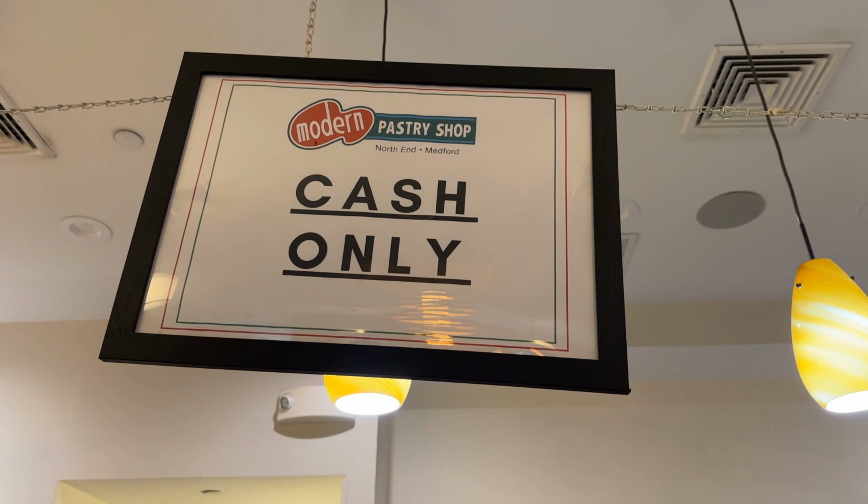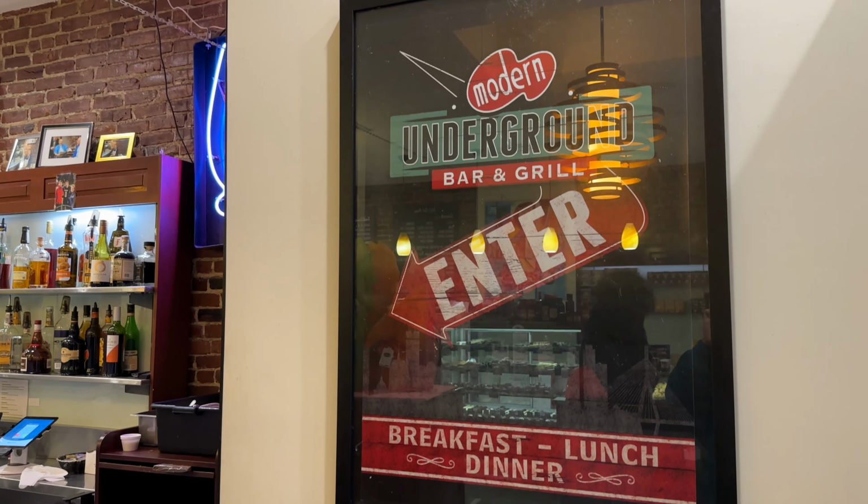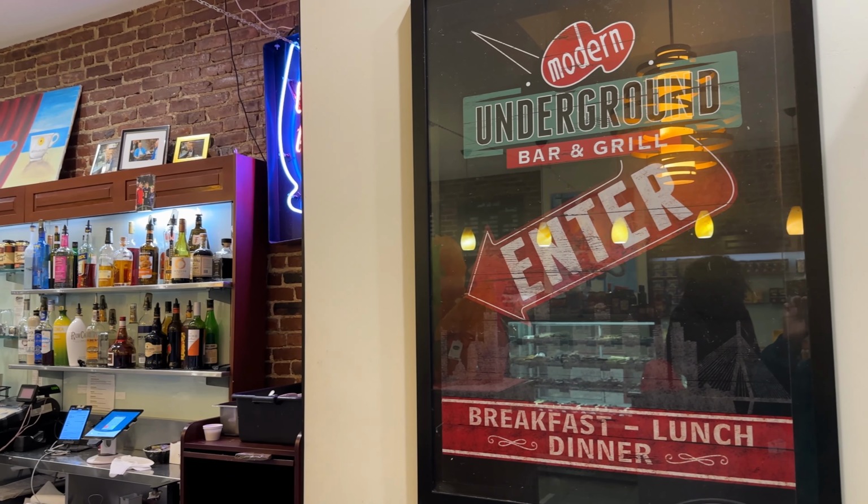Also, both locations are cash only, which is definitely important to know. If you're coming to town and you don't have cash, it doesn't mean you can't find an ATM, but I don't know if I really saw one in either location. So bring cash if you're looking to stop at either location. Also at Modern, it looks like there might be a bar downstairs. I'm not positive, but it really leans into that old school local joint vibe, which I'm always after. Really appreciate spots like that. So yeah, I think we should keep on going.